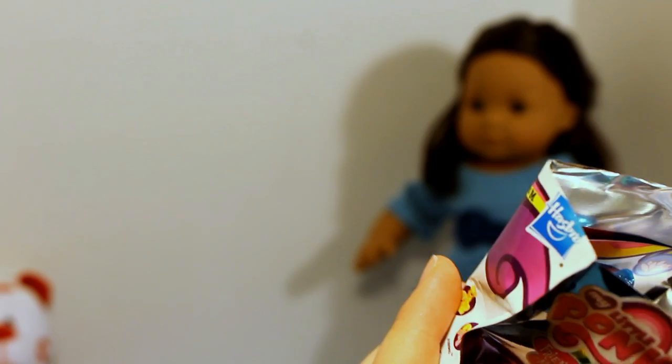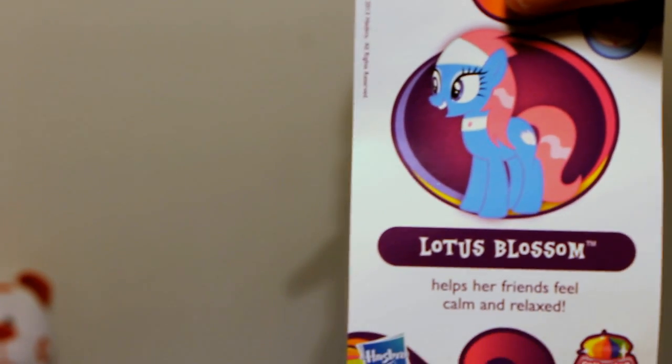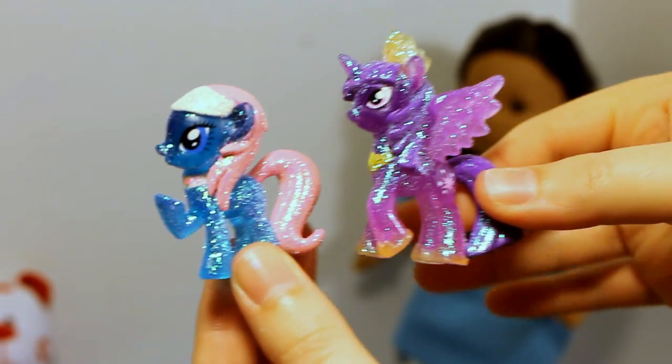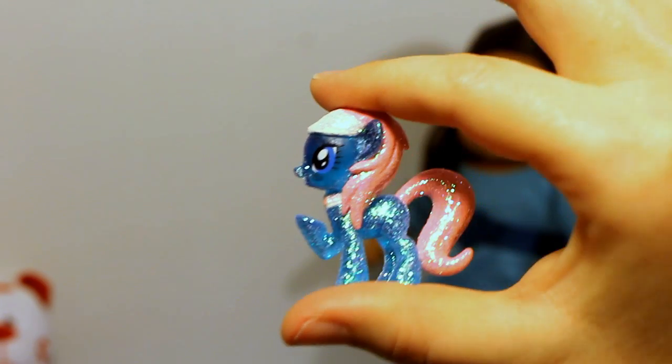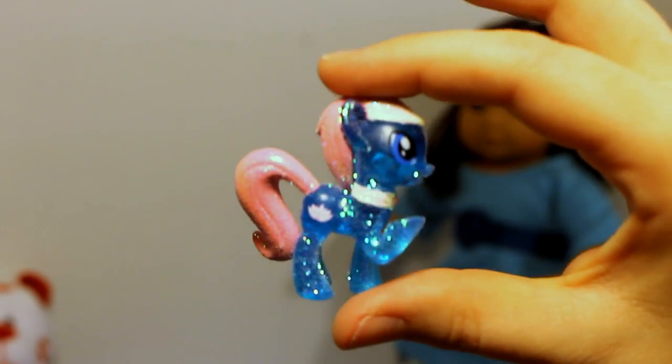Alright, I guess I'm going to get some more glitter on my hands. What are the ponies inside? Oh, I don't have this one yet. Lotus Blossom. Isn't she cute? She looks really small. She's really little. Doesn't she look little? I really love her coloring. She is a really pretty pony. Oh, I can't wait to get some gloss on these so their glitter doesn't fall off anymore. Gosh, she's so little. And you can see inside of her. She's kind of see-through. Oh, she is a really pretty pony.